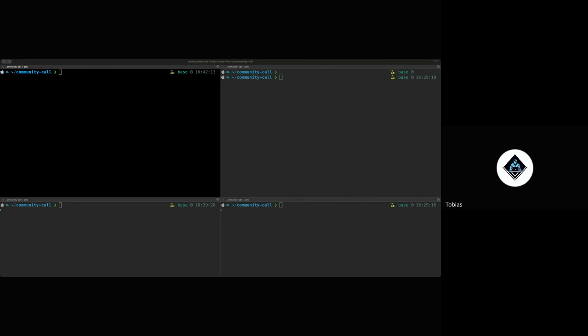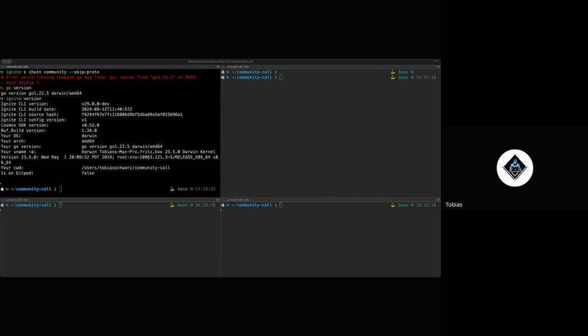So you're probably aware of the very regular Ignite scaffold chain. So in this example, oh no. I have the wrong Go version. Oh no. It was just working. Give me some seconds.